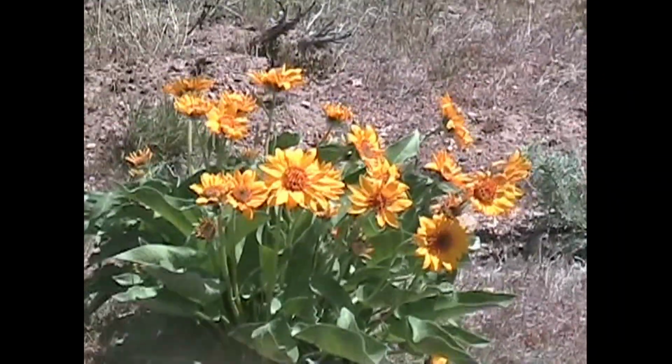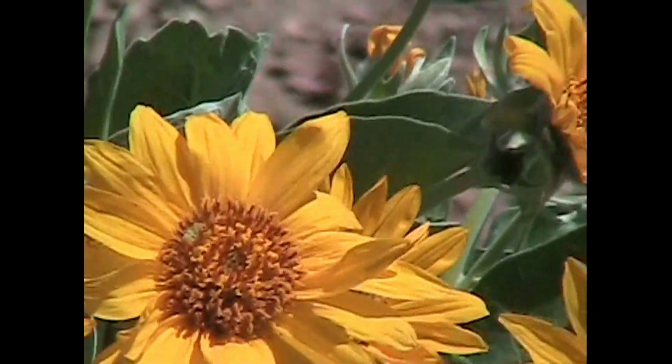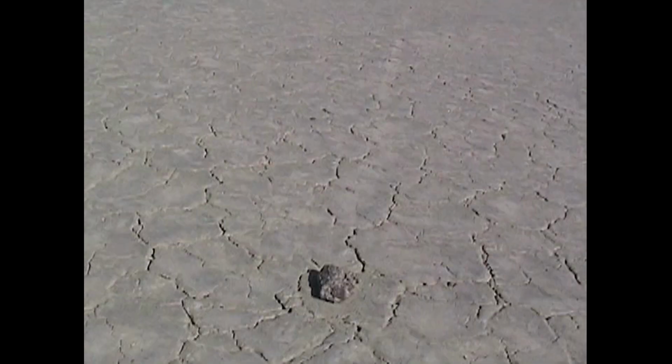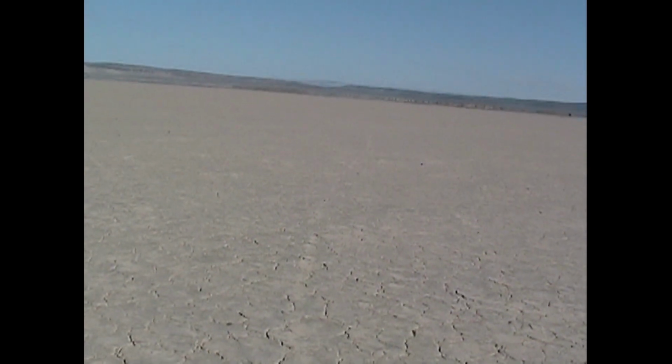Past a few clumps of the arrowleaf balsamroot as we head for the playa. We race across the playa and find that the moving rocks have moved. Even very small ones have moved, leaving a big trail. We're guessing they were either frozen ice or pushed ahead by ice, because that rock is too small to leave a trail like that. These moving rocks have puzzled scientists and laymen alike, how they could move and leave those trails.